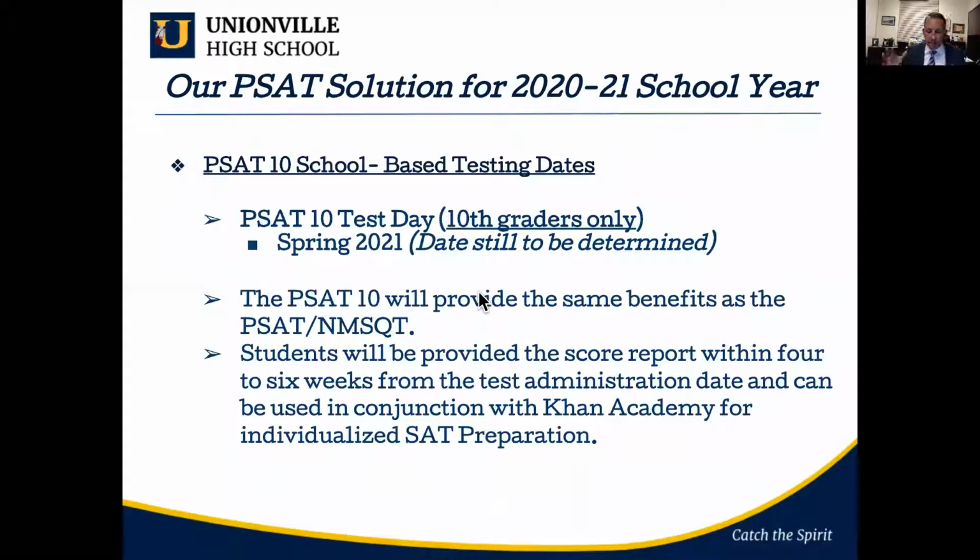Traditionally, you might know that our PSAT day is our 10th and 11th graders, but it was just too hard to manage that many students and try to figure out spacing and those kinds of things. So what we're going to do, they're going to test in the spring, and I still have some dates to work through. The date is still to be determined. It will be in the spring. I'm trying to balance that around spring Keystones. There are some sophomores that have AP courses. So it is going to be a balancing act, but it's going to be in the spring. And again, obviously more information to come for our PSAT 10 folks. It's going to provide the same benefits, and then in 4 to 6 weeks, the students will get their results so they can look at that as well.